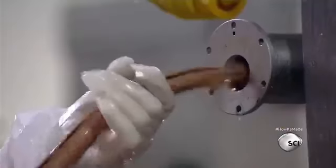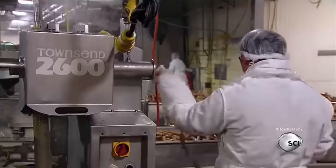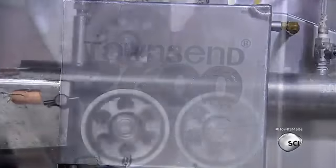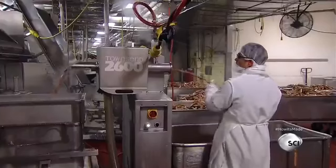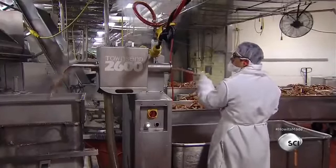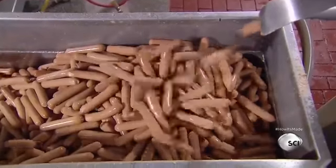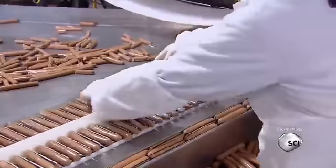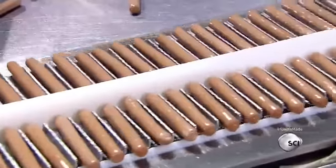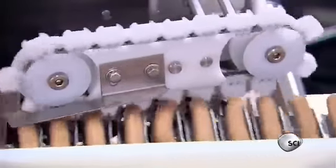Inside the peeler machine, a tiny knife slits each casing along the top. Steamy air blows the casings right off the dogs. This machine peels 700 hot dogs a minute. An inspector makes sure each casing has been completely removed and that there are no defects in the dogs. Then it's onto a device that looks like a plastic bicycle chain. The sprockets position the hot dogs for packaging.